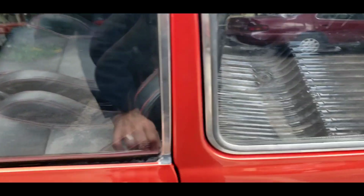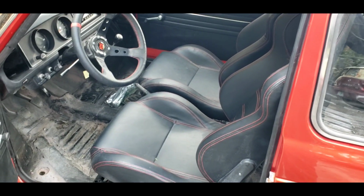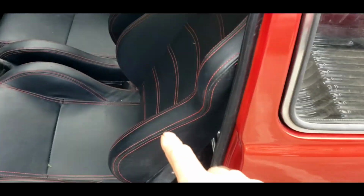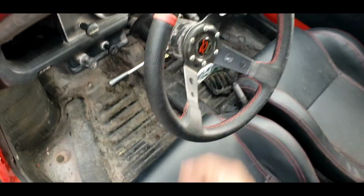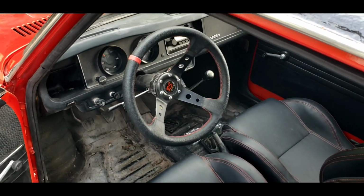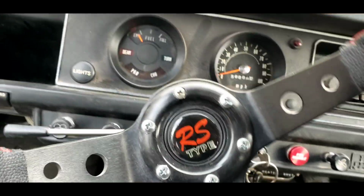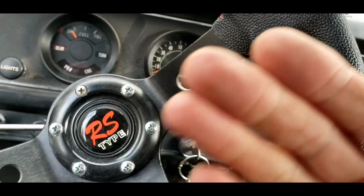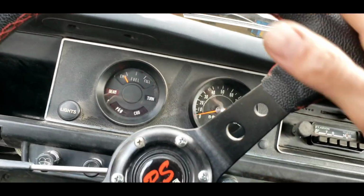So we've got a few little things to finish up. We did put some new high back bucket racing seats in it that have red piping. Actually, it's orange piping, which matches the car very well. Same thing with the steering wheel. Got the horn working. It's a deep dish racing steering wheel, RS type, if you can read that. I like it. It's not original, but it feels really good. It's thick, feels nice. It's a little close to my body. The original one was not so deep and was a little larger.